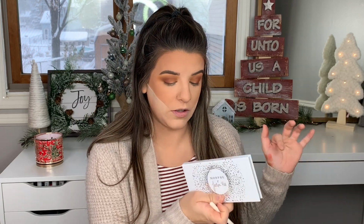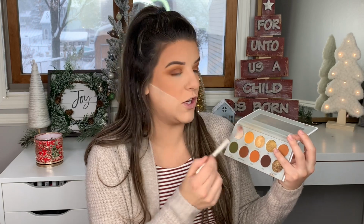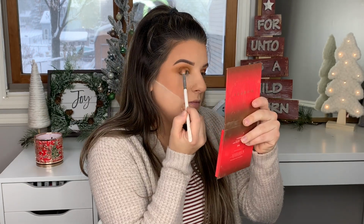So I'm going to take the Jaclyn Hill Morphe Vault Collection. This is the Armed and Gorgeous palette. And I think I'm just gonna dip into Access, which is like an orange yellow, and try to brighten up that crease. Yeah, that definitely helped.